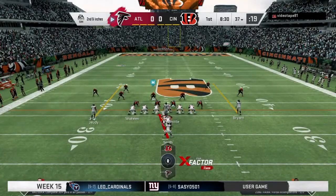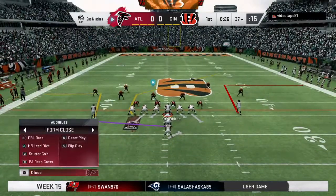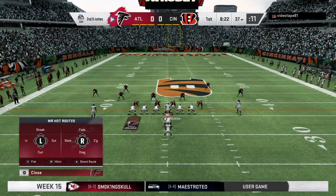Still a few inches short of a first down as they come up now on second down. Tighten up, tighten up, tighten up. Recon, 132 fighter. Go, go.